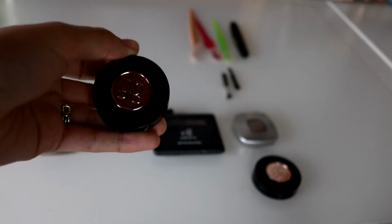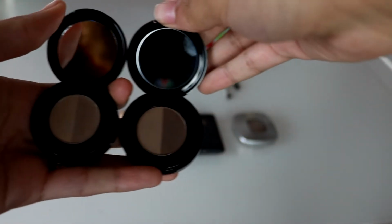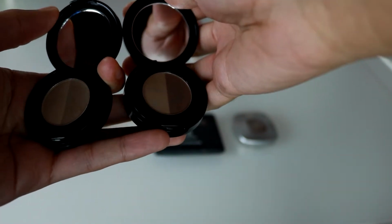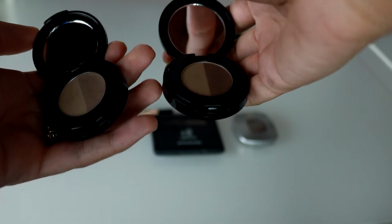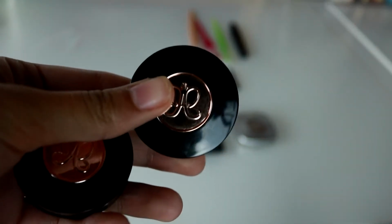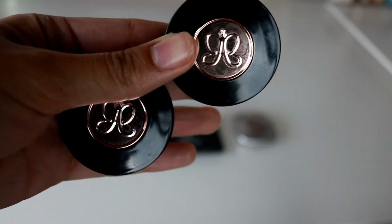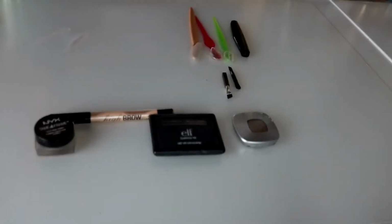Ulta's 21 Days of Beauty, they had the Anastasia brow powder up there for 50% off, so I got two shades. I got the shade Taupe and the shade dark brown. And if I'm being honest, I do not love these. There's something about it that it just does not show up on my brows the way that the Wet n Wild powder does. It's just not as pigmented for me. So I'm going to hold on to these because I want them to work for me, and I think what I'm going to try is a different brush and see if that helps it in any way.